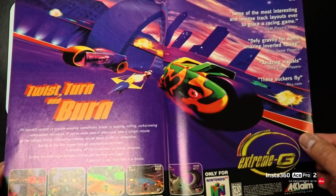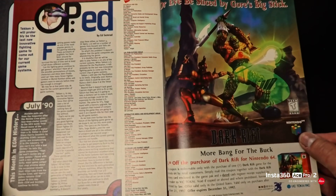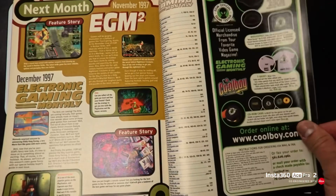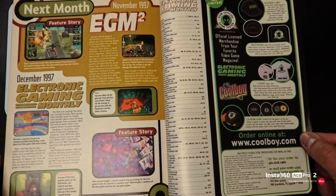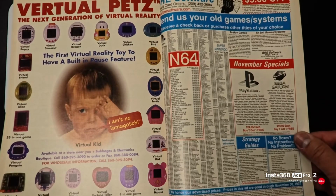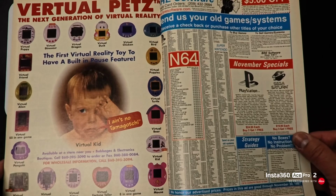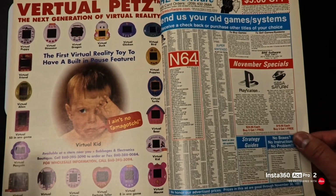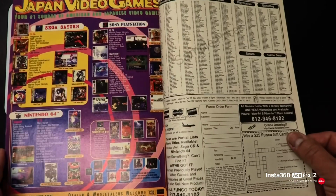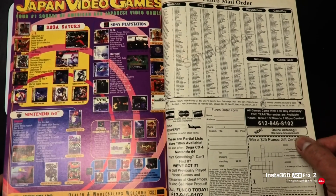Extreme G, one of my favorite racing games on the Nintendo 64. Dark Rift, I remember we rented that. I didn't like it. December 97, I think we've already looked at that issue. Virtual Pets, remember the Virtual Pets, guys? Tamagotchi, I didn't have one, but my sisters did. So you can get different ones. Virtual Kid. I had two, not virtual kids, real kids, and they're quite expensive, so it's cheaper to get a Tamagotchi.